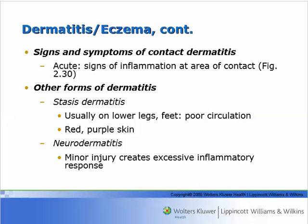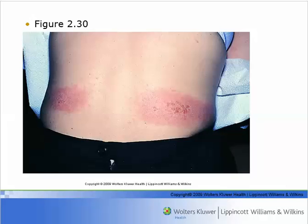Another type of dermatitis that you'll see, especially in elderly people, is stasis dermatitis. That's when there's poor circulation and their skin goes red or purple, usually around their ankles and that kind of thing. Neurodermatitis is neurologically based, and it's an over response to a minor injury. So that's the sign of some local irritation, it's local inflammation.